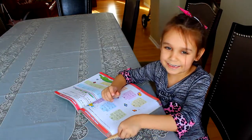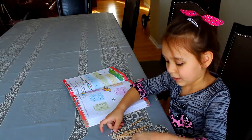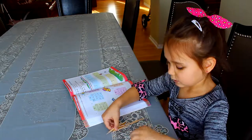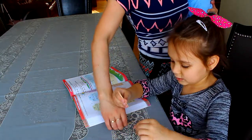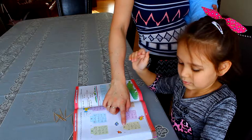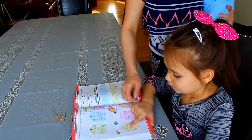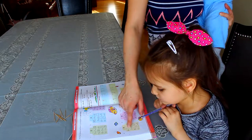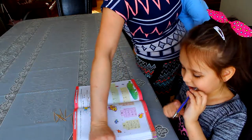I have here sticks to help me to count the numbers. 1, 2, 3... up to 20. So it's enough. You need just 20. Okay, let's see this exercise here. All the equations go to 15. Use the number 15. So take the pencil and count. 8 plus how many sticks you need to be 15? So how you're gonna count? Put 8 sticks in front of you.